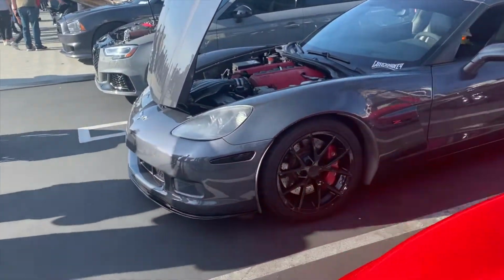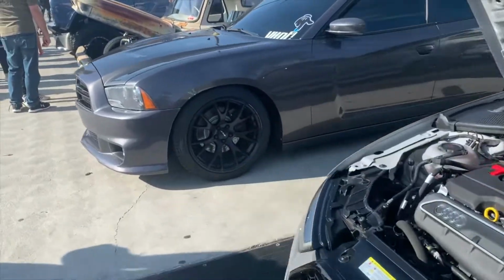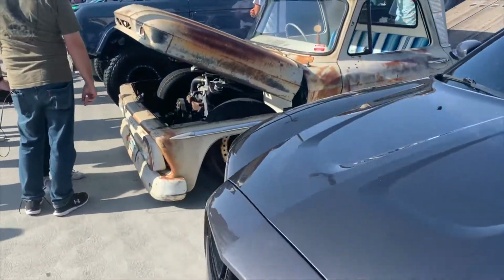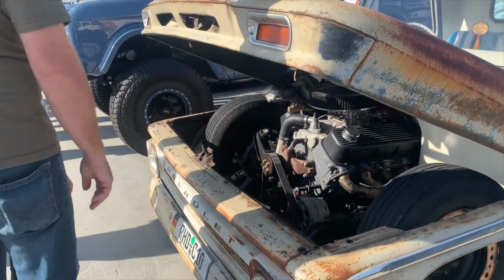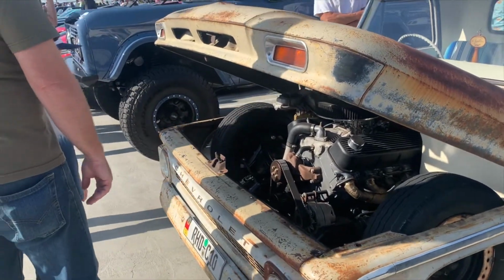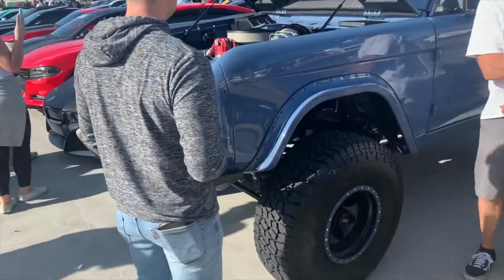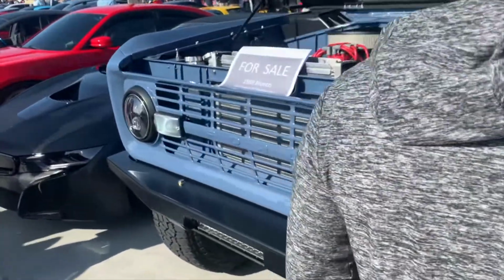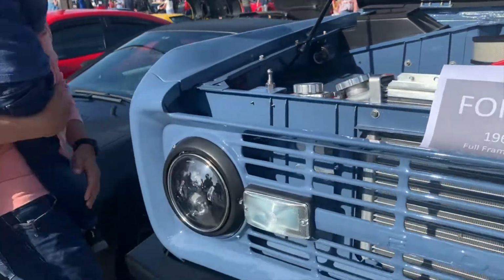A couple of Corvettes side by side. Z06 with LS7 in that one. Nice Audi in that slate grey. Charger. How cool is this truck? Slammed C10. Big block sitting under the hood. Nicely done. Next to it, also nicely done. Very nice Bronco. Check this thing out. Beautiful colour. Actually for sale. Very nice. Guessing it's probably 351 under there.